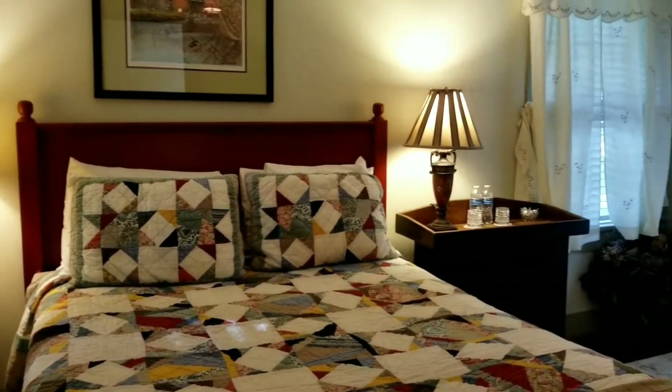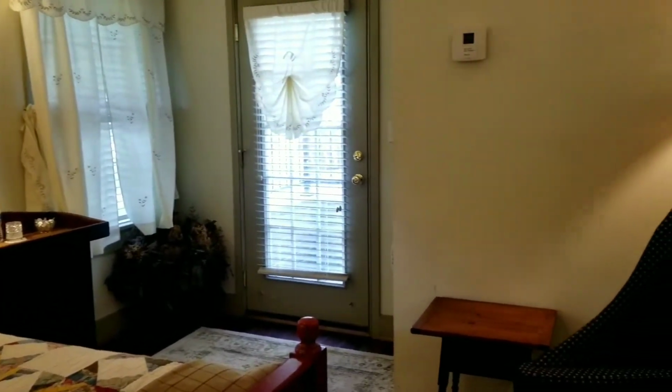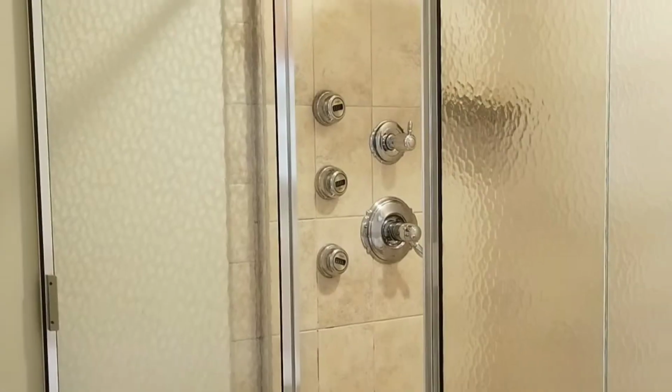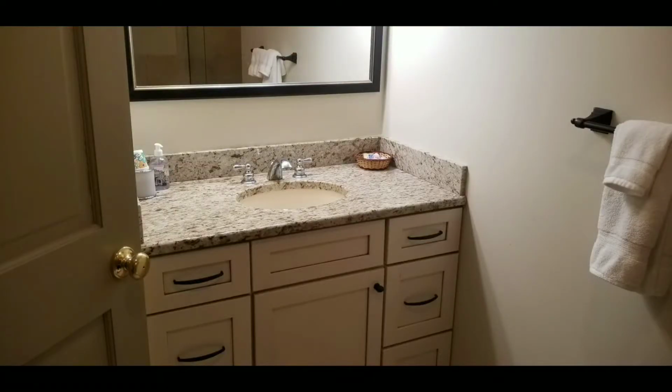Intimate. Private. Air-jetted tub for two. Rainforest shower with three body jets. No news, no sports, no chaos. Just an old book and your favorite person in the whole wide world.